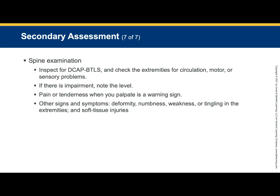Note anything you see back there, DCAP BTLS wise, and document where it was. You're going to forget things. I'm telling you, when you go to write these reports, right before you hit enter, you're like, oh God, I need to do this. So a lot of the time I don't close my reports out until the end of the shift, even though I have completed them, everything is attached, and I'm ready to go. That is just because I don't want to forget anything as we go down the road.